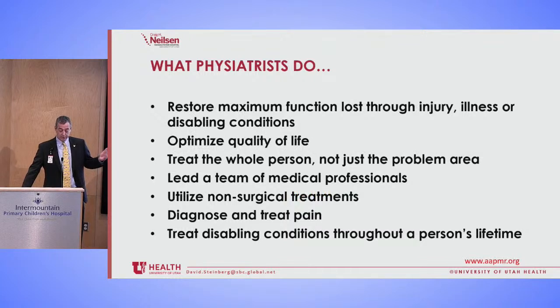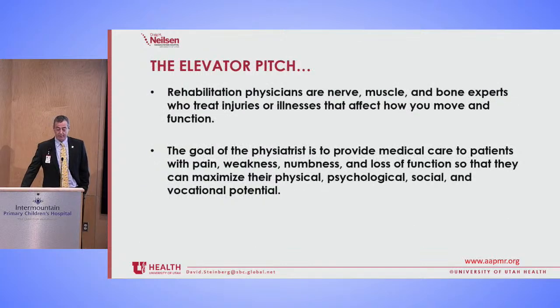What do we do? Well, we help people regain function. We optimize quality of life. We treat the whole person, not just a problem area, very holistic. And more than anything, we lead a team of medical professionals. Interprofessional practice is sort of our core. We are non-surgeons, just in case there was any confusion in the room. And core to my practice, we treat pain and manage it as best we can, and many disabling conditions across the lifetime.